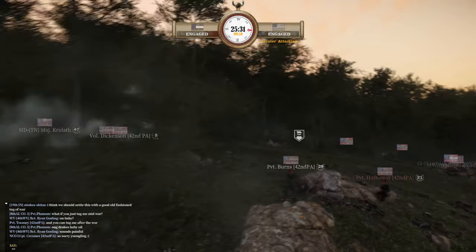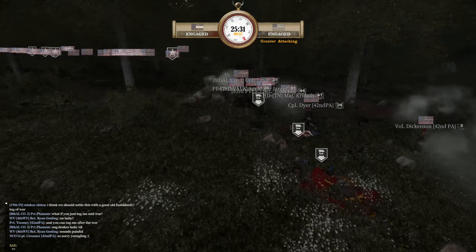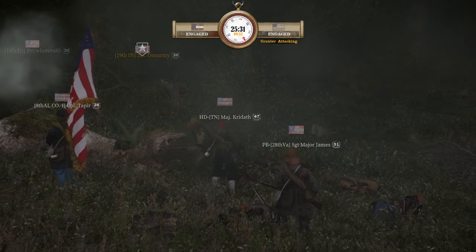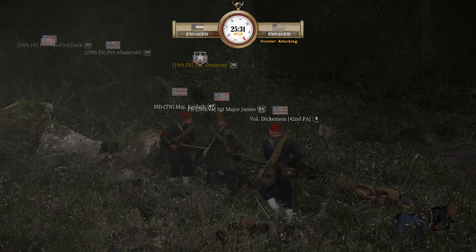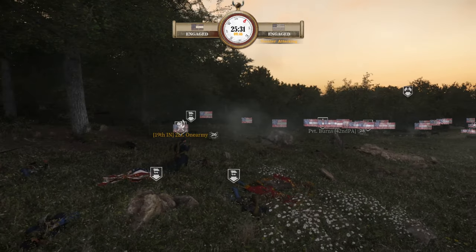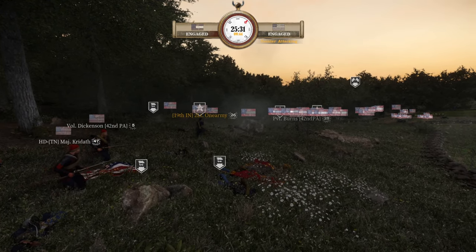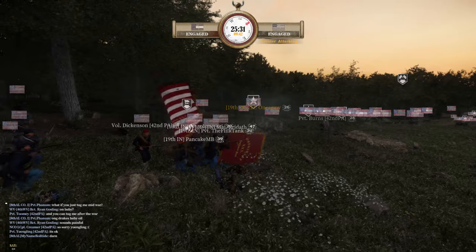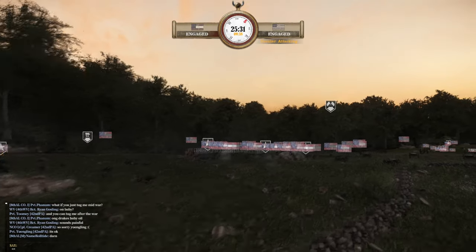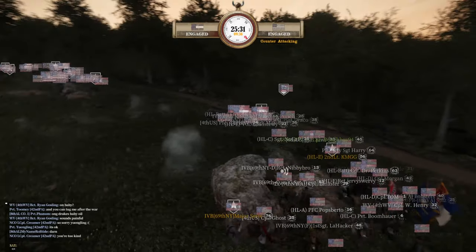Yep, looks like the CSA is able to hold without too much difficulty. Get some flags up, boys. I want a flag. I want a flag so bad. No, fuck you. Fire! Make sure he doesn't get a flag. Go, they're weak. They're not that weak. They've had time to get reloads.